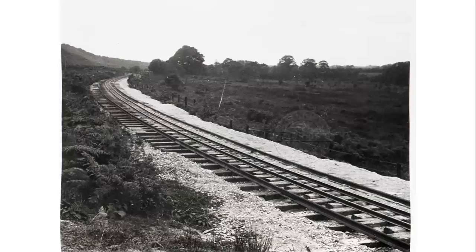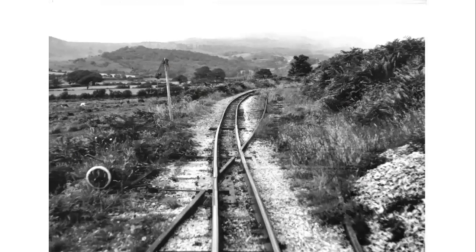Then the next great development was to install standard gauge to minimize the handling down at Ravenglass, in that you could bring standard gauge wagons up, get them filled, and just hand them over effectively at the bottom end. And this is, although it's a slightly later picture, it does at least show how everything crossed over.